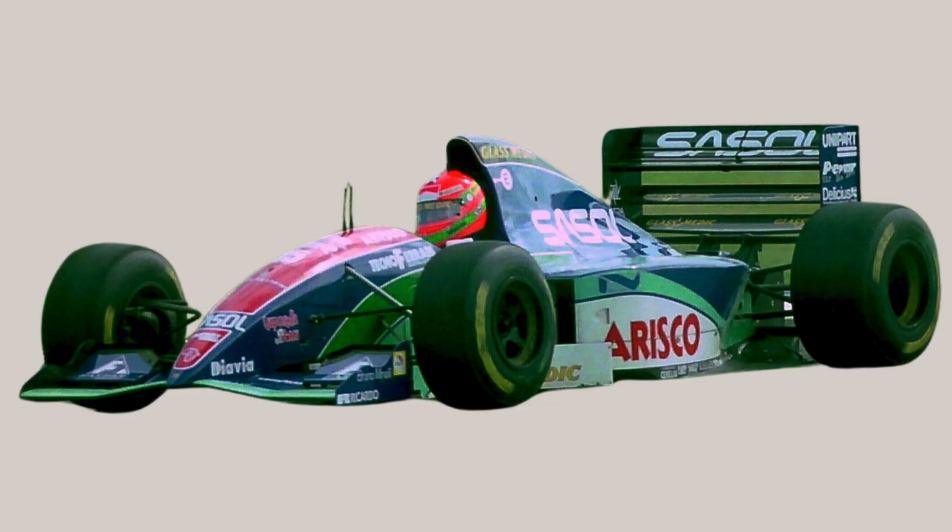In 1994, Jordan would curiously return to an anhedral front wing attached directly to the nose, and this would be an even lower nose than their 1991 and 1992 car. It was fast though, bringing the team back up to 5th in the Constructors' Championship.